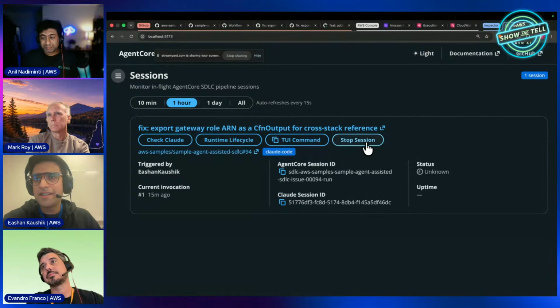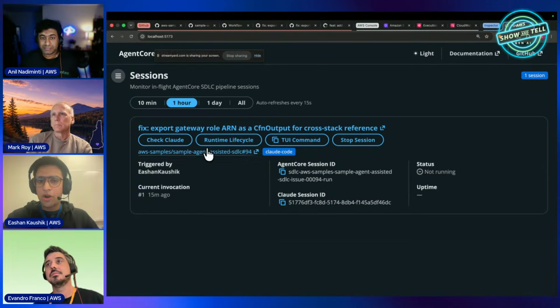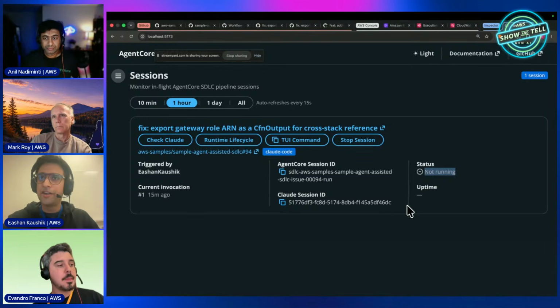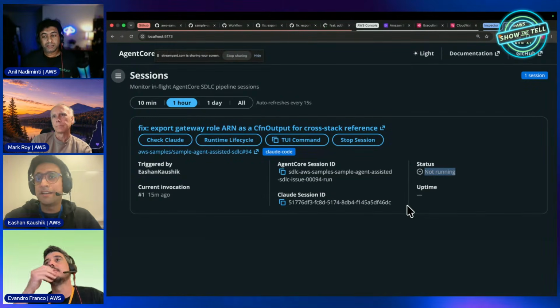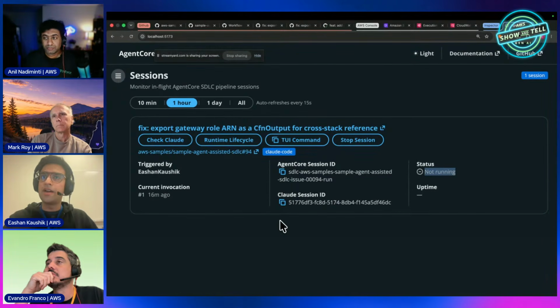Essentially, I see a future of this demo where I'm able to check Claude right now, and it's not running because we just saw the SDLC pipeline complete. Lambda has a timeout of 15 minutes, but this SDLC pipeline takes more time than that to complete. So I see a future where I can use a step function to continuously execute this command, and the step function only succeeds when my Claude Code has succeeded.